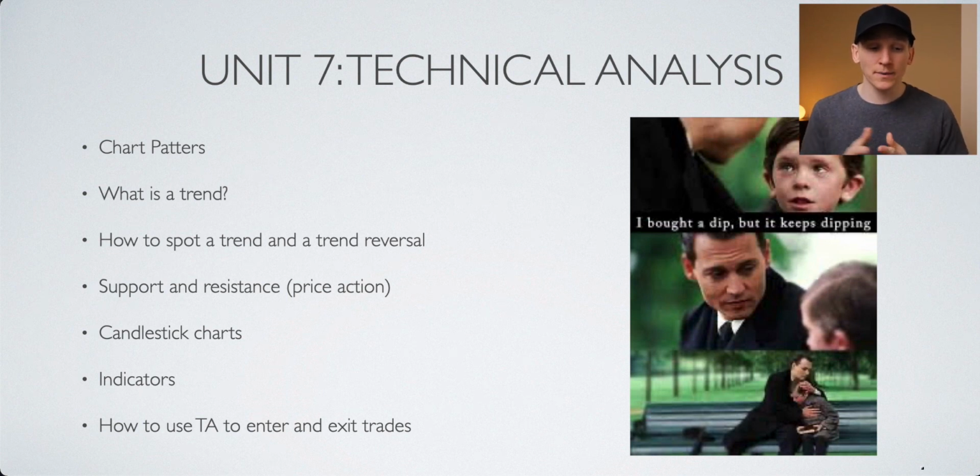In Unit 7, we're going to be looking at chart patterns, what is a trend, how to spot a trend, super important, right? Support and resistance. Again, when you're trading, you have to know these things. We're going to look at how to use candlestick charts and indicators to time our trades. All of this information is what professional traders will use every single day when they are trading in and out of an asset. There's so much information in this unit.